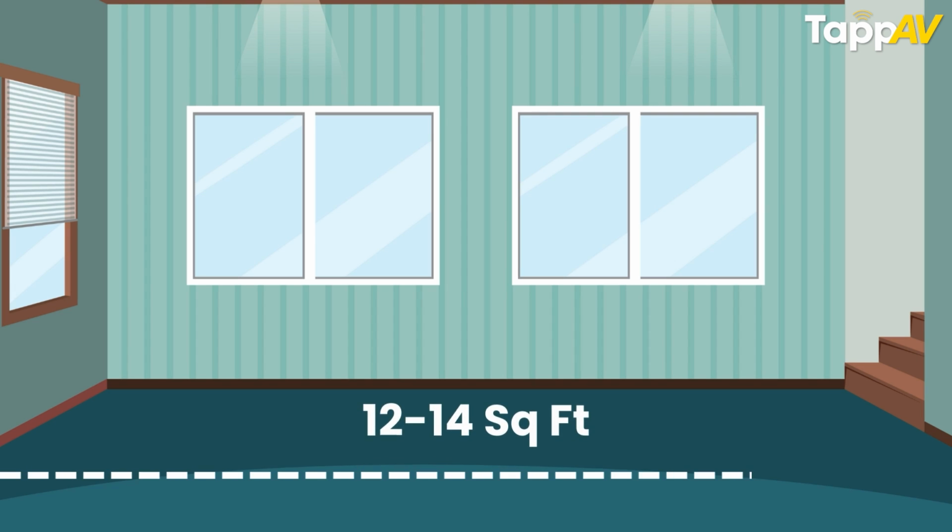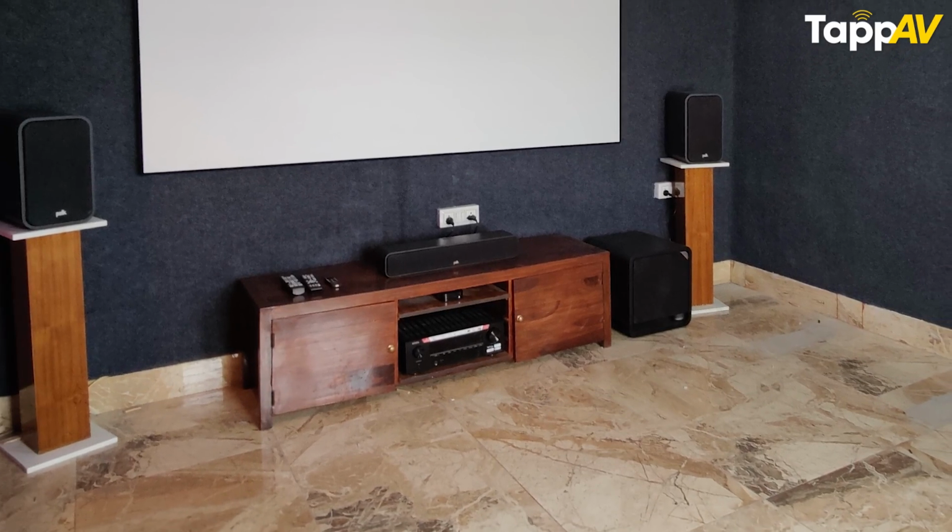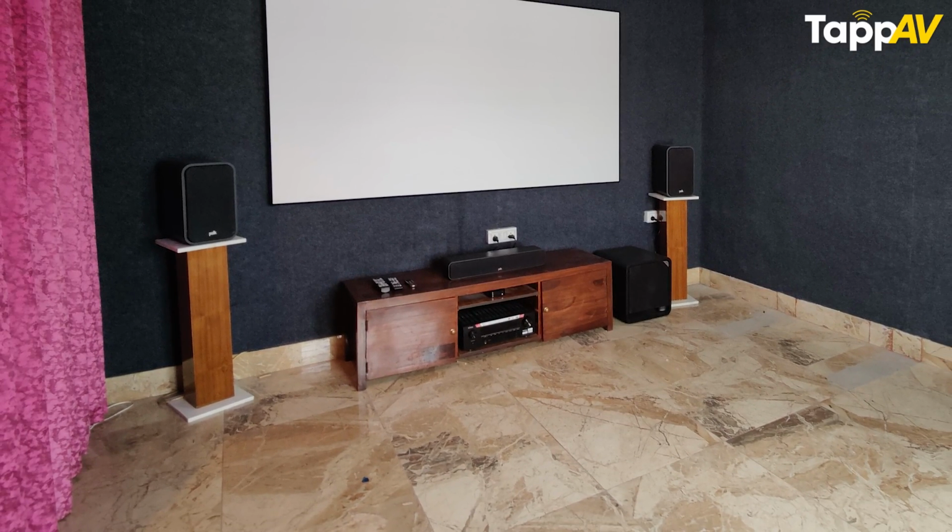And the third type of speaker is for those of you who have rooms which are under 12 to 14 feet. Now if your viewing distance is under this 12 to 14 feet, you can go for soundbars with subwoofer as well as with dedicated surround speakers. Now the soundbar experience is, I know, not very, very close to the wired setup, but if you want to go for a slim, sleek and nice solution, then a soundbar will always be the preferred choice.